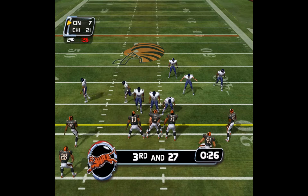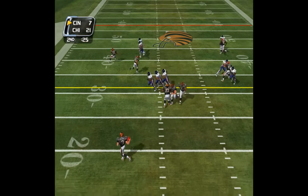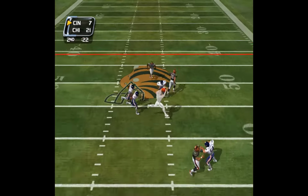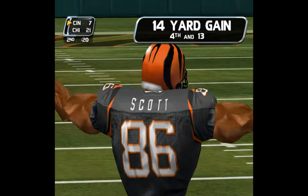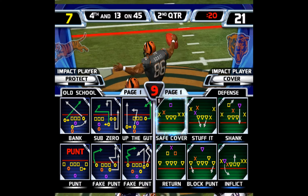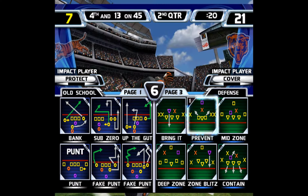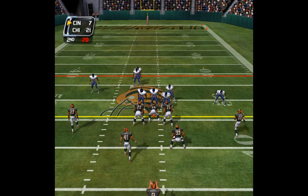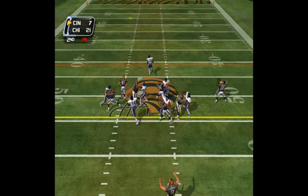Kitna is sacked. They're heating up. 52. 52. Drops back. Rolls out. Kitna is gone. Oh, did you see that one? Did he get spanked? Oh, my ribs. Now in punt formation. Hike. Shakes it.